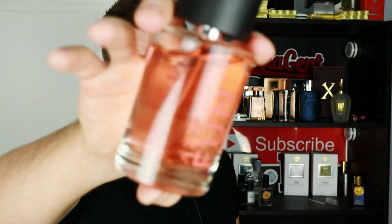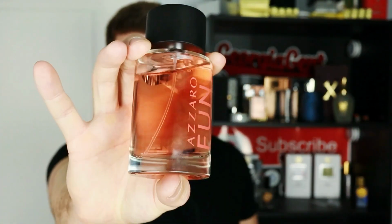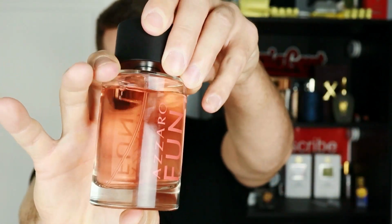Now, into the list. And what we have here first, guys, is gonna be a Zara Fun. Now this is gonna be a great spring, summer, out of the shower kind of fragrance. It's definitely not a super serious fragrance. I mean, hence the name Fun. But if you're looking for an orange, soapy scent, one that, like I said, it's gonna be best for out of the shower, I suggest going with a Zara Fun.